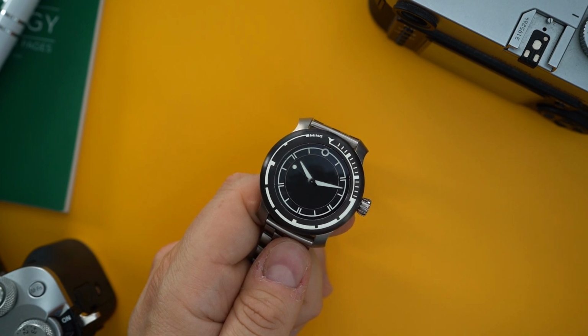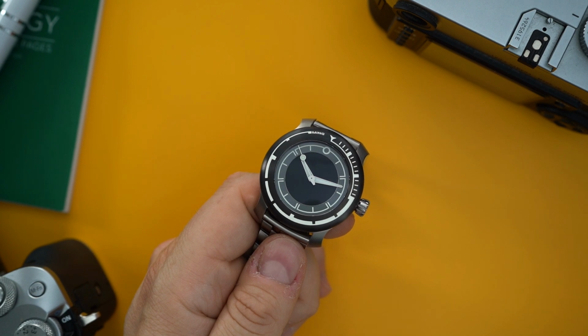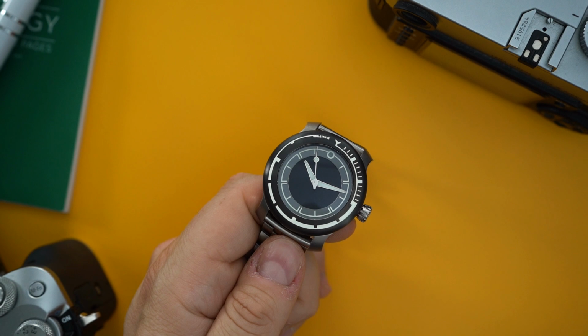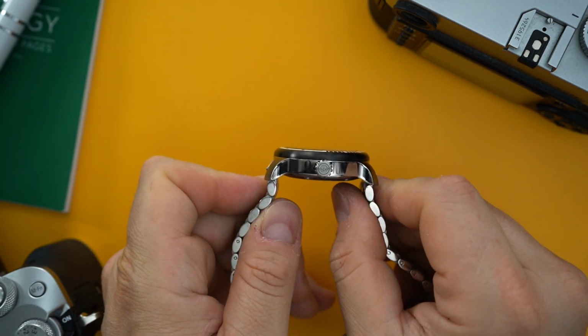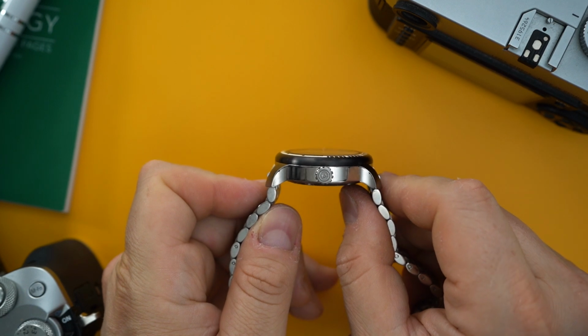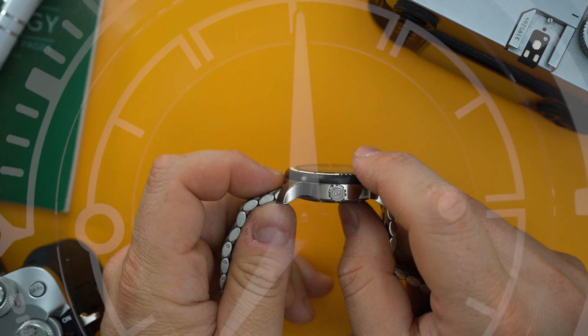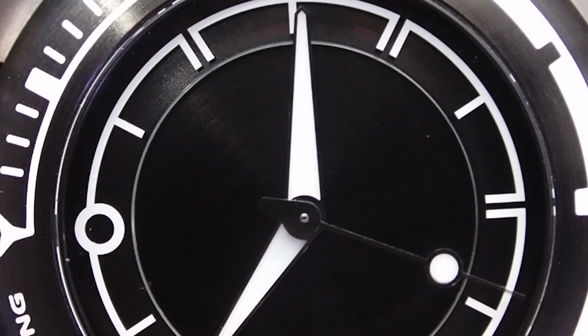Obviously, it looks like a Ming. I've said this about Ming in other videos that I've done. Ming have their own design DNA. You have that crab case, so you have those crab lugs on here, a very short lug to lug. Even though this is a 40mm watch, it definitely wears like a 39mm watch. Even though it's thicker, it still wears a little bit smaller than a 40mm watch, I would say.